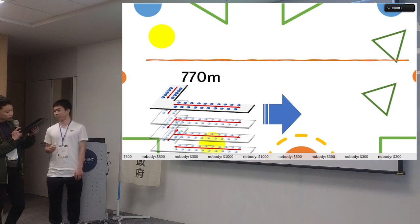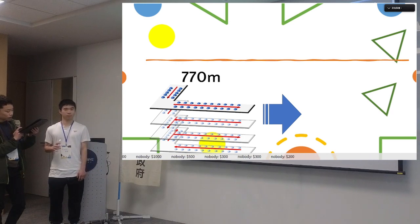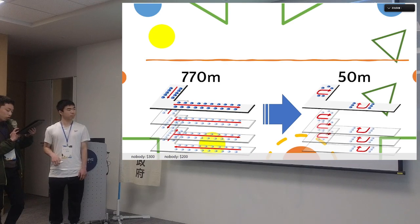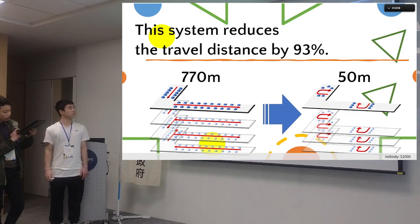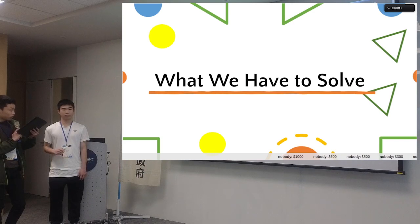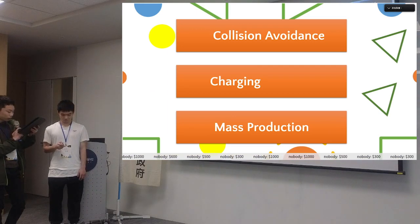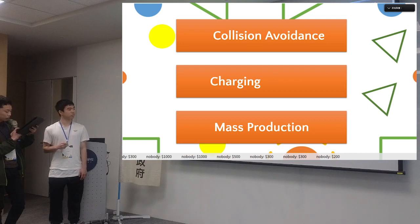Compared to the original travel distance of 770 meters, this system surprisingly makes a distance of 50 meters. It reduces the travel distance by 93%. However, we have some issues to solve. That is collision avoidance, charging problems, and mass production of it.